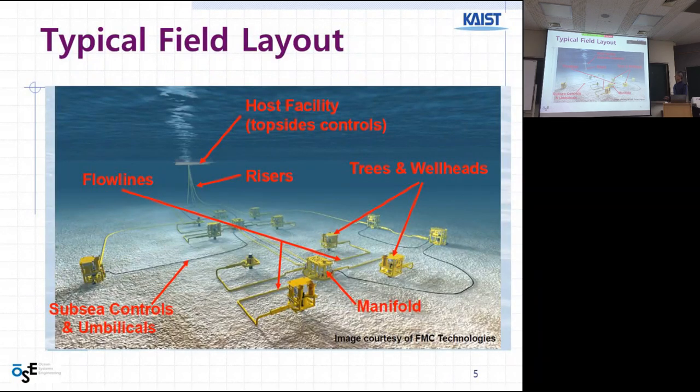And the typical layout we have already seen several times. Once again, starting from the wells, trees and wellhead. Each well has gas and oil coming from the seabed. At each point there is a small wellhead and also Christmas trees for blowout prevention. And then they collect through the pipeline. Collection is combined at the manifold, and through the manifold, a larger diameter pipe goes up to the risers.